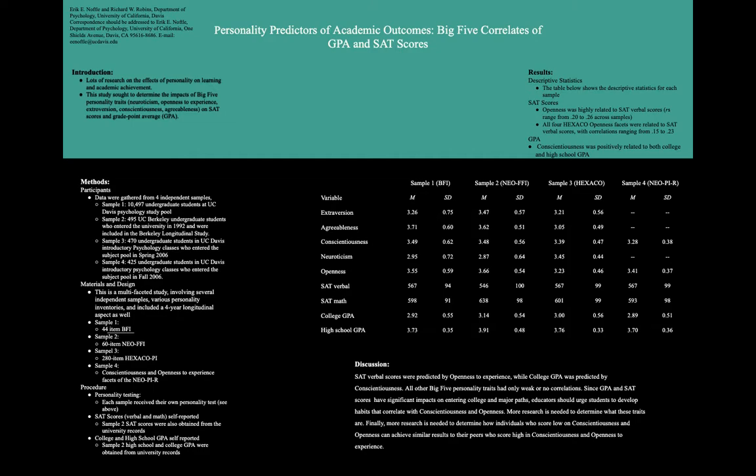Since GPA and SAT scores, as I mentioned before, impact our entrance to college, how we do in college and what majors we may pick, whether we go to graduate school or not, and even jobs in the future, research needs to be done to determine how individuals can develop conscientiousness and openness to experience, or if there are other factors that may compensate for low scores in conscientiousness and openness.